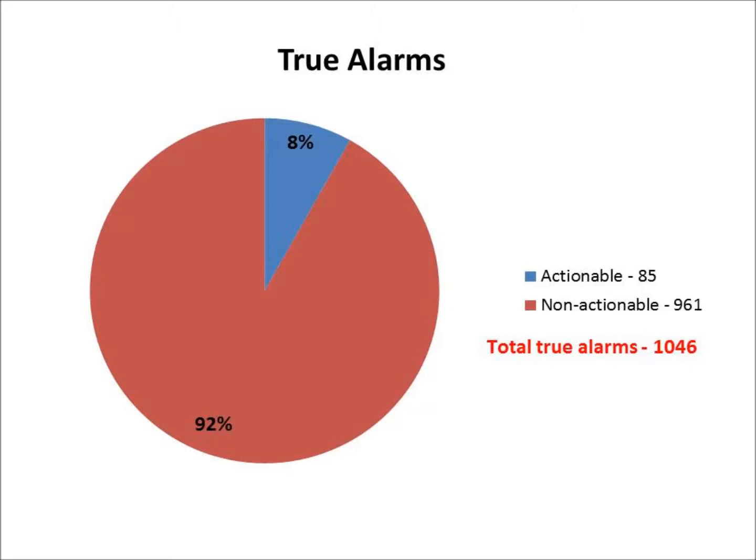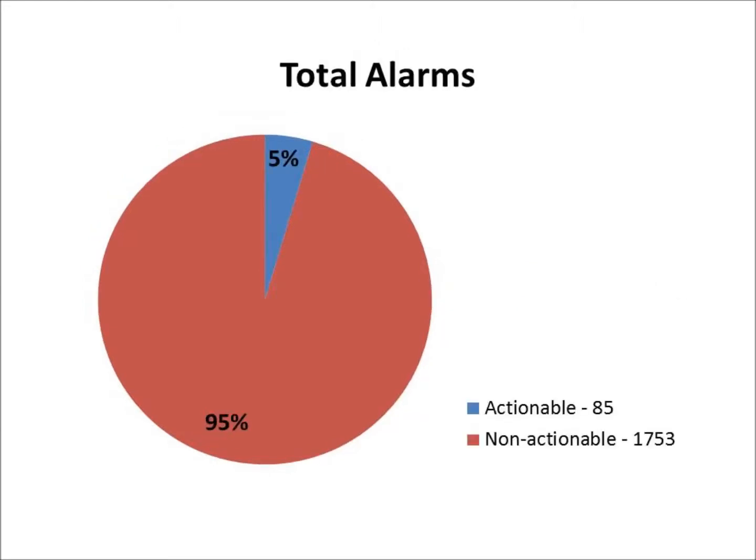Non-actionable alarms are true and valid alarms that do not require clinical intervention or are the result of intentional alarms. Examples of these are heart rate and PVC amounts. In this graph, the total alarm count is broken into actionable and non-actionable alarms. Non-actionable in this graph includes all false alarms and non-actionable true alarms, which total is 95% of the total alarms. Separating actionable from non-actionable alarms requires critical thinking about your patients. Actionable alarms require timely intervention to avoid an adverse event.